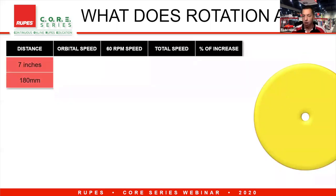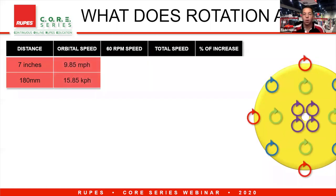So at 7 inches, 180 millimeters, when we look at the orbital speed at 4,000 orbits per minute with a 21 millimeter throw, approximately 0.82 of an inch, you're going to get 9.85 miles an hour or 15.85 kilometers an hour, right? So roughly 10 miles or 16 kilometers an hour. Again, I want to emphasize that that is with no rotation. With zero rotation, that is the movement of the pad. That movement is going to polish the paint as long as we can transfer that movement through the pad to the paint with no rotation.